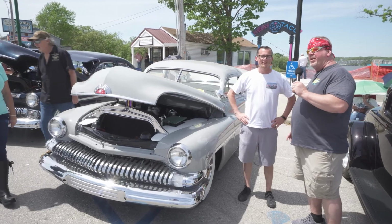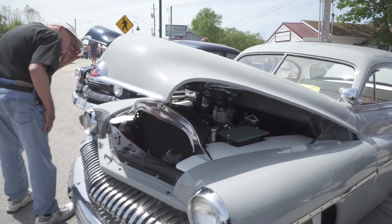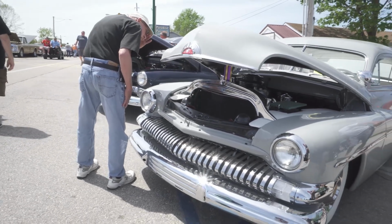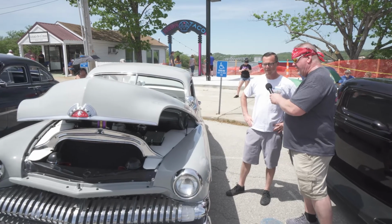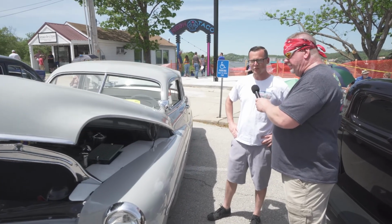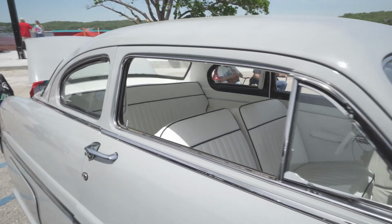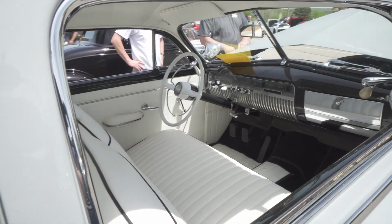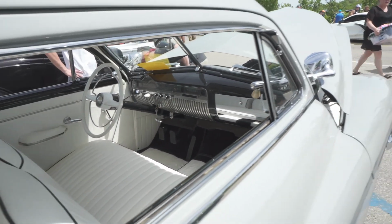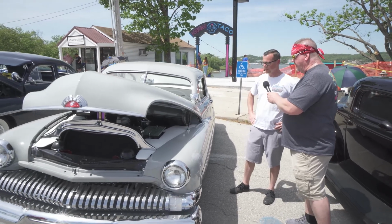We've got David Kerpering here, and he is from Imperial, Missouri. Let's tell the folks a little bit about how you came into this vehicle and what you've done to it. Well, this is a 51 Merc. I found it, actually a guy that my dad knew had it. He had it sitting in a barn. He hadn't driven it since 1991. So I dragged it home, pulled the motor out, redid the motor, all the electrical, everything, repainted it, new upholstery. It's been completely restored.